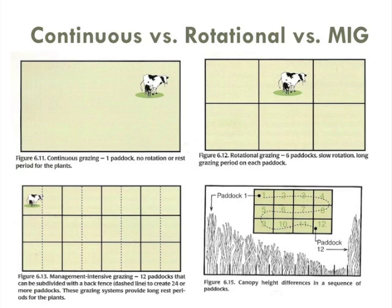The diagram on the top right shows a rotational type system. Now that subdivides those paddocks into a slow rotation, could be 5-10 days. Now that is an improvement over the set stock because there is some rest associated with the slow rotation, but it really doesn't eliminate that selective overgrazing problem that we have.